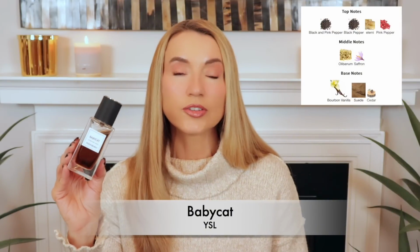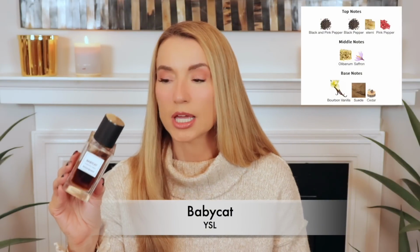I'm gonna get started with one of my favorites, one of my top 10 for life, a masterpiece from the house of Yves Saint Laurent, and the nose Dominique Ropion, Babycat. I've said it a million times. This is just such a beautiful scent, and very surprising that it has become so popular and gone so viral, because this has so much incense in it. And I am a huge incense lover, but incense isn't always easy for other people to take, and this is just chock full of it.